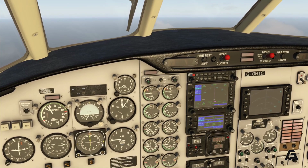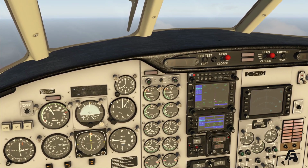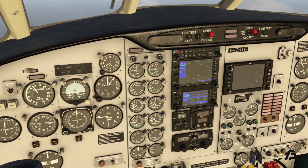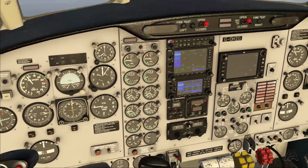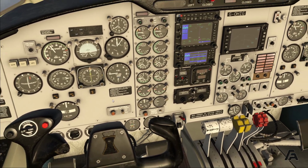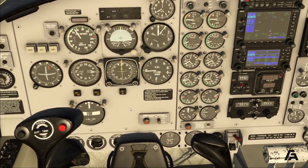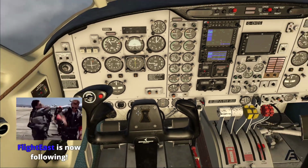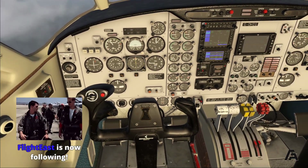Direct recommend 75. So 38 miles to our halfway point, 12 minutes. Still haven't picked up the VOR at, where are we going? Grand Cayman? Let's have a look at this stuff down here. Maneuvering speed, 196 knots. I can't even imagine going that fast in this airplane.